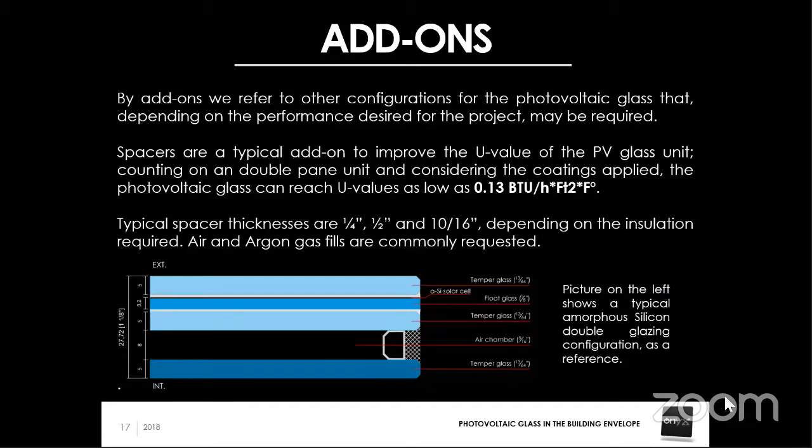Okay, so buildings, obviously, require insulation. And for insulation, we need to provide double glazing units, triple glazing, so meaning spacers, argon spacers, air spacers, double glazing, triple glazing, you name it, right? So that's going to be dictated by the architectural or the design team.